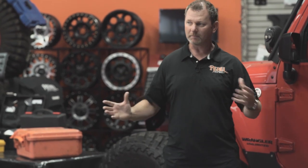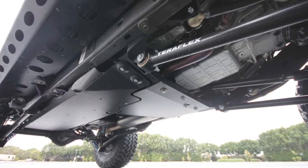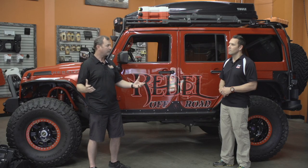So you want to protect the gas tank and basically put together a complete skid package so that the vehicle is not going to get damaged underneath. You can damage the skid plates, but you don't want the components that actually drive the vehicle getting damaged. Those are the key things.